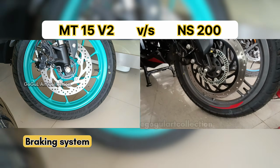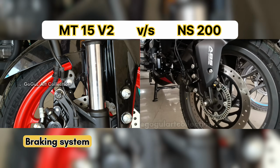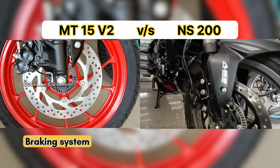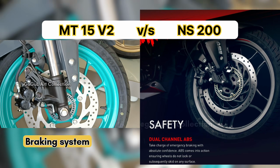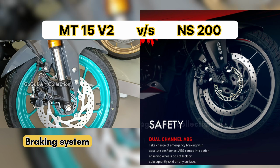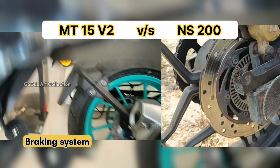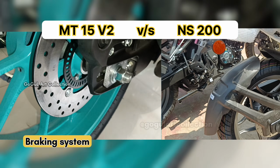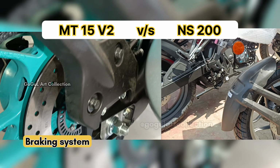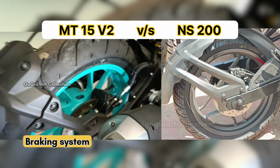Coming back to the braking system, both bikes have dual channel ABS. The NS200 has a bigger disc of 300 mm in the front, but the MT15 has a 280 mm. But the braking system is okay. Coming back to the NS200, the rear braking gives somewhat lower performance compared to the MT15. Other than that, these two bikes have dual channel ABS, and even the stopping time is similar, guys.